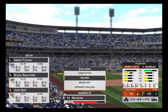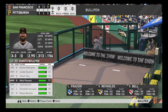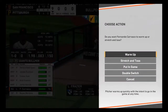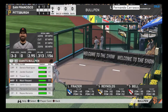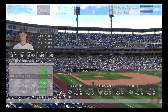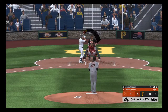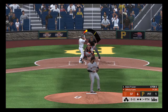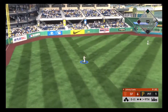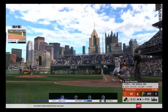Stepping into the box, Adam Frazier. He was a ground out victim last time up. The left fielder, Adam Frazier. First pitch on its way. Swing and a line drive. And that'll get down for a base hit. So he goes after the first pitch, and it's early trouble here this half of the inning.